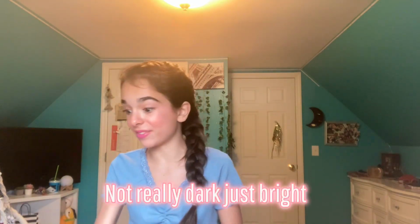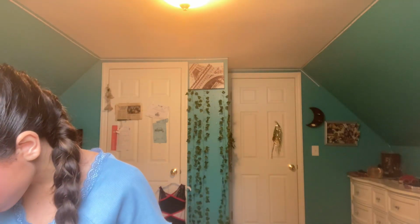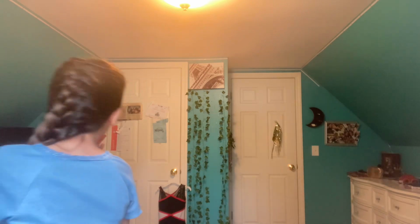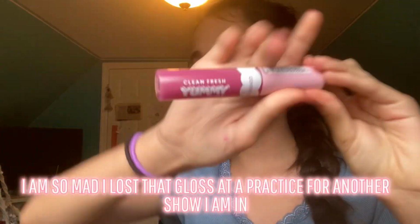Okay, so I got the lip gloss on and it's really dark, so I'm gonna even it out with another simple kind of gloss. I'm gonna use the CoverGirl Clean Yummy gloss. I have it in the lavender shade. It's Laugh Lavender in shade 201.